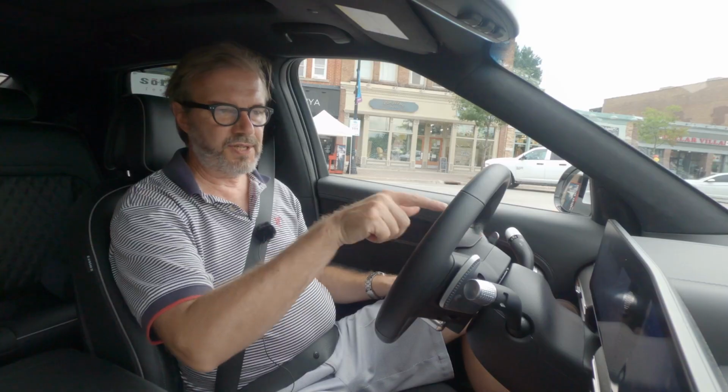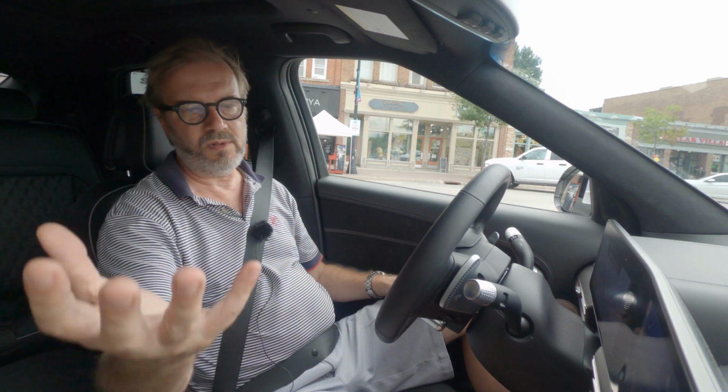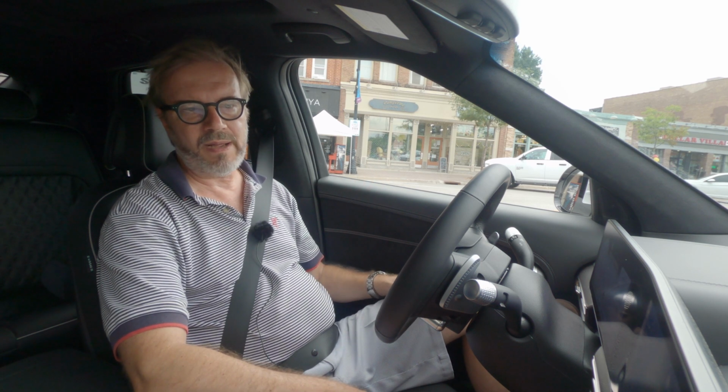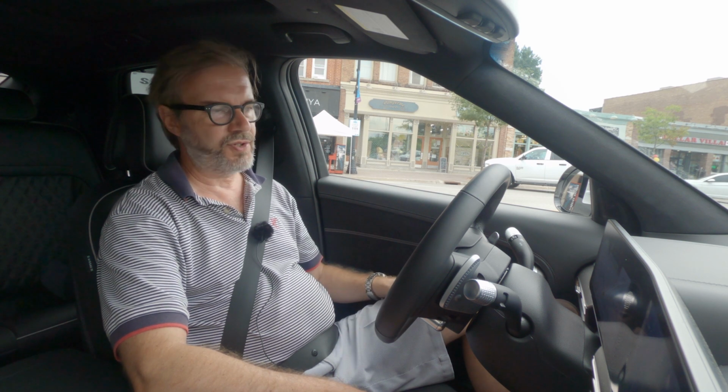Okay, thank you. We've done about 64. We have another 136. So in total, we'll be driving about 200 kilometers today in hypermiling mode. Once we get there, we'll report back on the consumption and of course the fast charging speed.